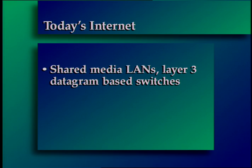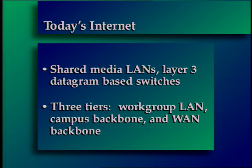If we look at today's internet and use the terminology we just went through, the network typically consists of shared media LANs, interconnected with Layer 3 protocol-dependent, datagram-based switches. They're called routers. When these networks are configured with three tiers, there is the workgroup LAN, an Ethernet or a token ring, and those are connected within the campus with a backbone or campus network, sometimes with FDDI, more frequently now with the more modern technology like ATM. And then these campuses are interconnected with a WAN backbone of one kind or another.